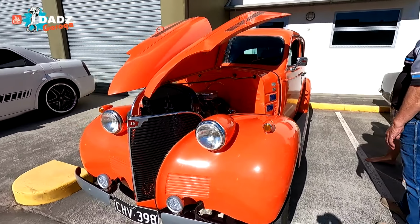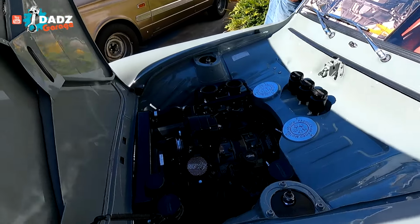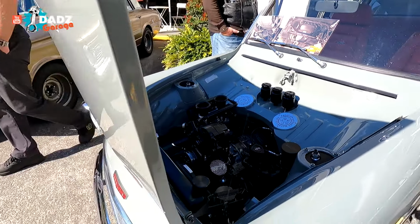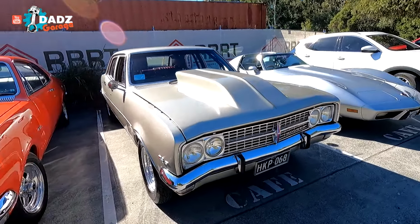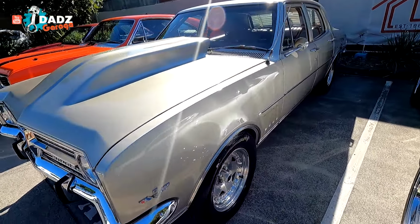How cool is this? That is awesome. So the beautiful red interior, that is awesome. This is stunning. Have a look at that. Big cow, red interior. Absolutely beautiful.